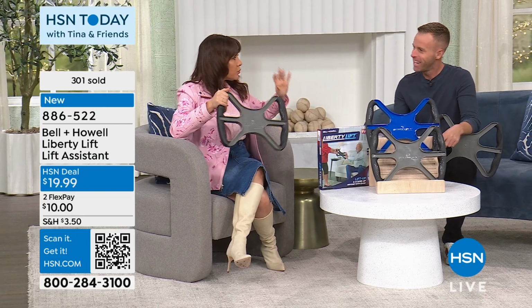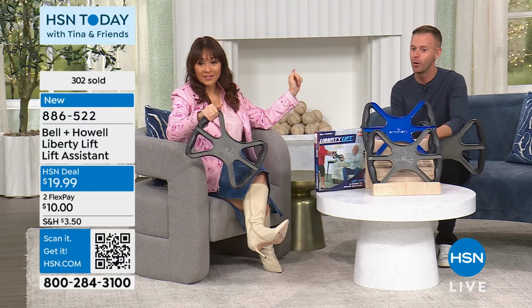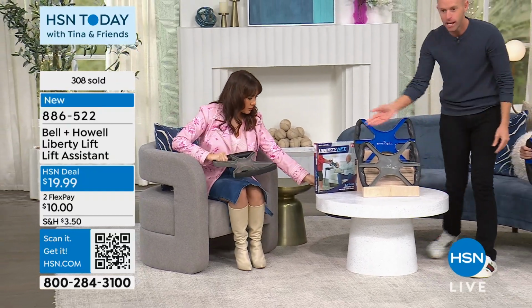Is there any restrictions or anything we need to know? No. I'm looking over at Tina's heels. I'm thinking, let me show them why it's not that harmful, because even in big shoes like that. I'm gonna do it, Tina. Sorry. Let me move this coffee table out of the way. Tina already has one in her hands.